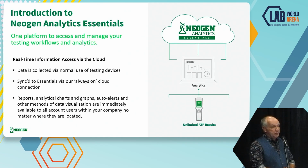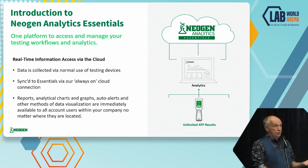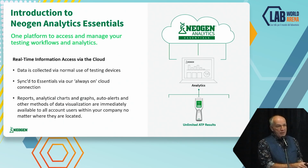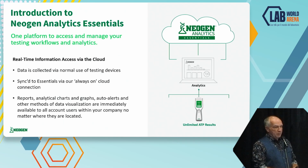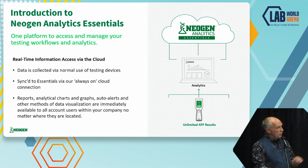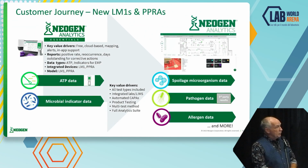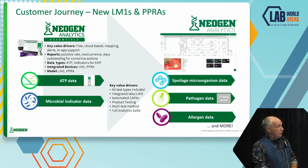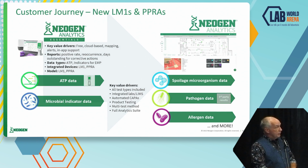If you know an ATP system, you walk around, you do your swabbing. You see you have pass, you have cautions, you have fails. Somebody needs to do something. Here you collect the data and so you shoot the data into a cloud. The cloud is collecting the data and pushing it into the Neogen Analytics system. And from there you get the information condensed in one system, and you can even make it visible.